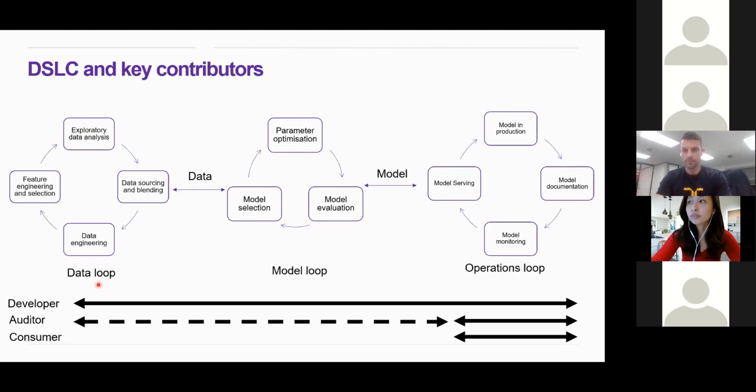So if I have to define these three loops that I am presenting here, the first loop is the data loop. Here, data engineers are first of all sourcing data, blending data, and then they're doing data engineering. It of course involves feature engineering and feature selection, where you are going into data and engineering certain features from some of the existing data.